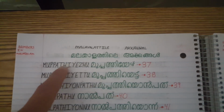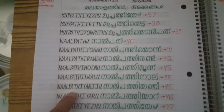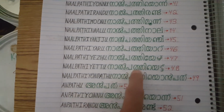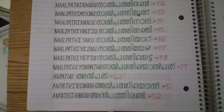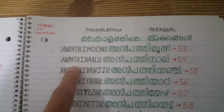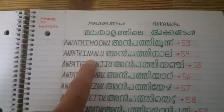But I like to write the name of the language in its own script. This is such a pretty language. Look how neat it looks. It just flows to me. I don't know what it is about it. Like I mentioned earlier, the bubble letters, like being a child. By the way, my favorite number: Anpatinala, Anpatinala, not Nalu, Nala.